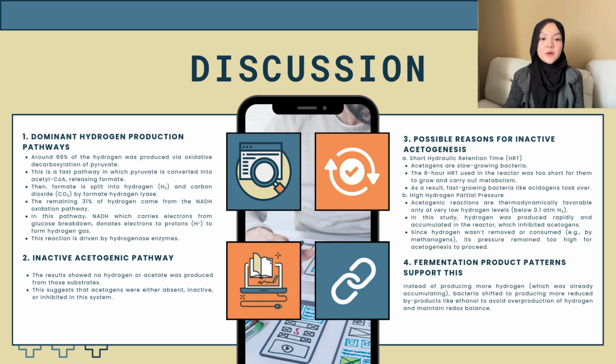The remaining 31% of hydrogen production was attributed to the NADH oxidation pathway. In this pathway, the NADH carries its electrons, which were generated during glucose breakdown, to protons, resulting in the formation of hydrogen gas. This process is facilitated by the hydrogenase enzyme and plays an essential role in maintaining the redox balance of the system. This study highlighted that the acetogenic pathway was inactive.